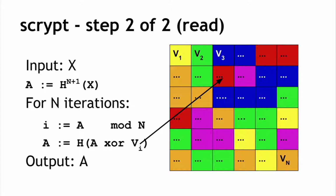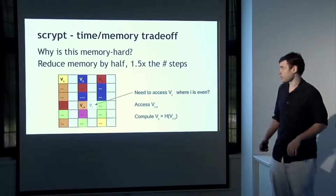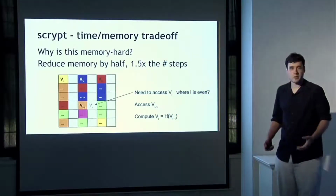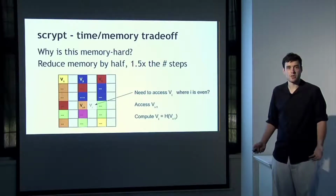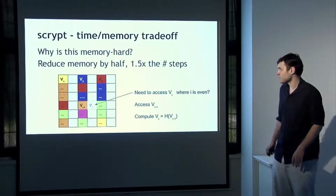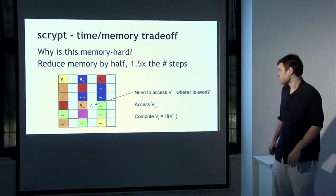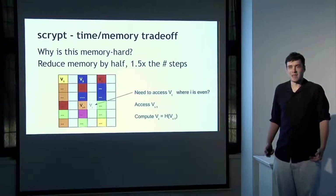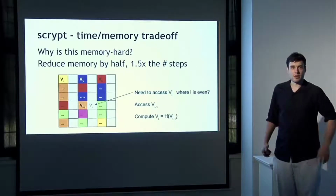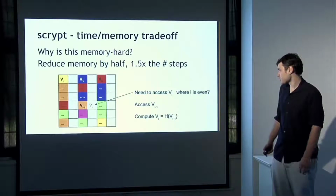Now, let me explain the intuition for why this Scrypt hash function is memory hard. You can compute this by using the n memory cells as described just before. It's also possible to compute the Scrypt hash value using less memory. Suppose you wanted to cut down the amount of memory you needed by half. You could do this by only storing every other value v in the table, only the odd values in this case. Now, what happens if you need to access one of the even-numbered values of v which you aren't storing? Well, you need to compute it from the values of v that you are storing.